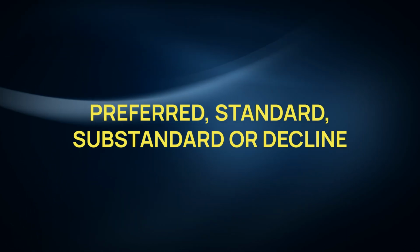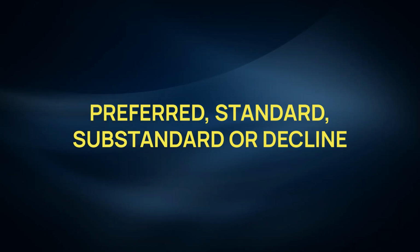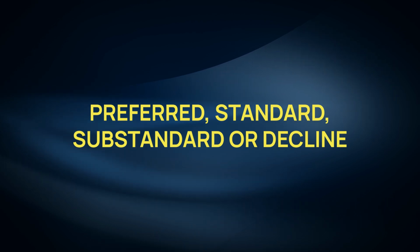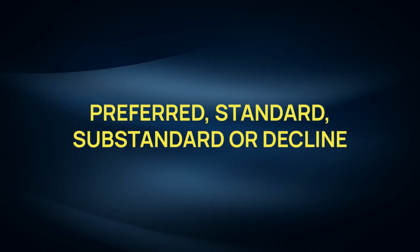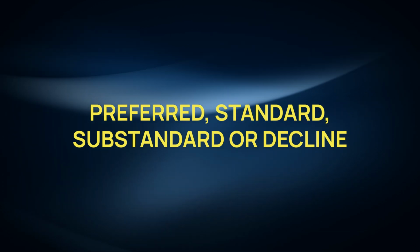Standard is the classification for people who are average risks. They may have some minor health issues or lifestyle factors, like being overweight or having a family history of certain conditions, but they're still considered insurable at standard premium rates. Most people fall into this category and can expect to pay the usual rates for their insurance coverage.